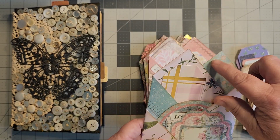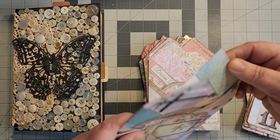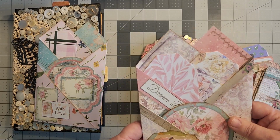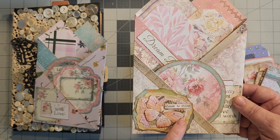I had to actually, this was a white background paper. So I had to get in here and put these little panels of other papers. You know, that's the way you could do it if you have a single background. Now this one here, this is the one I did in the video.